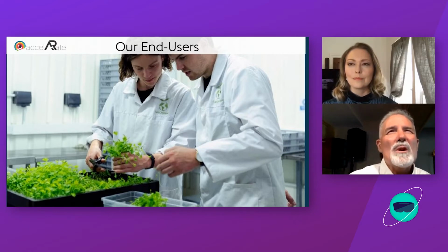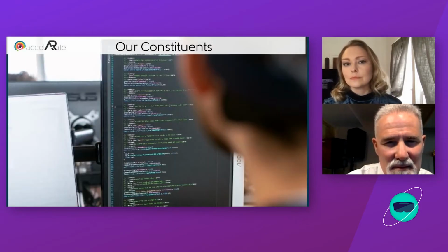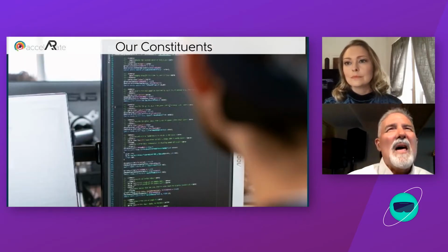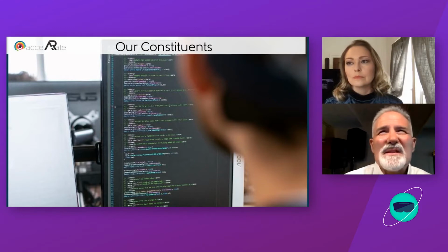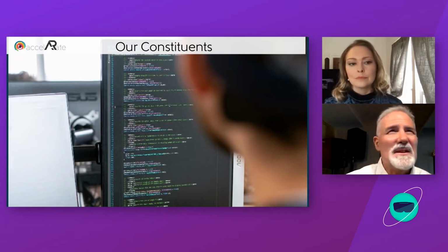Just a word about our end users. Our users range from farmers and growers to trained agronomists to specialists like breeding and biotechnology and other functional researchers and scientists. Our constituents are business leaders and stakeholders, product managers and product specialists, and importantly, agile software development teams.